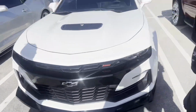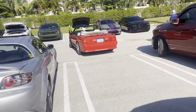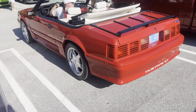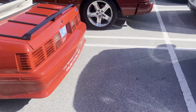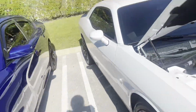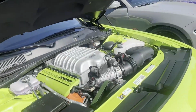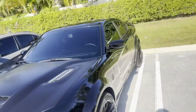Got this right here. What's this back in there? Mustang GT. Sounds nice. Daytona. Lady driven right here. Give me all the meats. Doesn't miss a meet. Clean car right here as well. Sheesh.